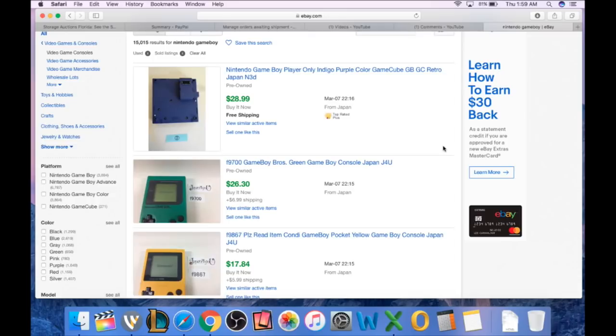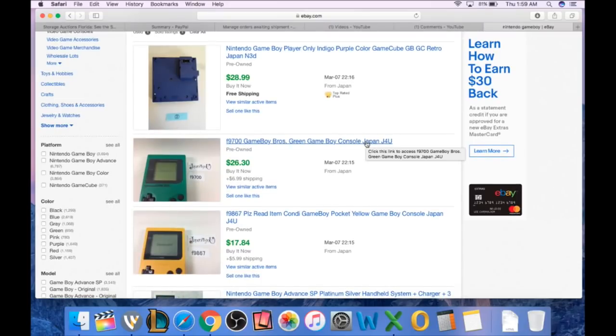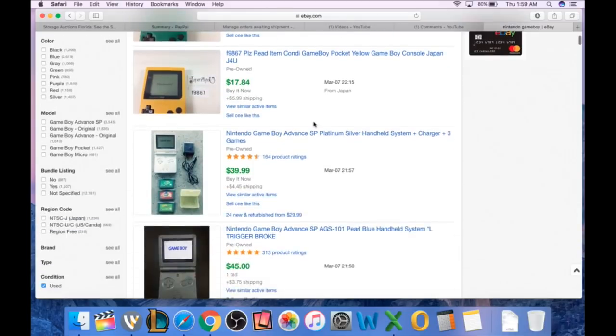It's about to be spring break. It's also about to be summer vacation. Kids need something to play with in the road trip. Kids need something to play with on the airplane. Game Boys, Game Boy Advance, Game Boy Color, regular Game Boys. Majority of them are all going to be $30 unless there's something wrong with them.